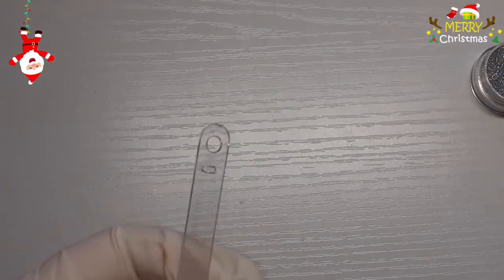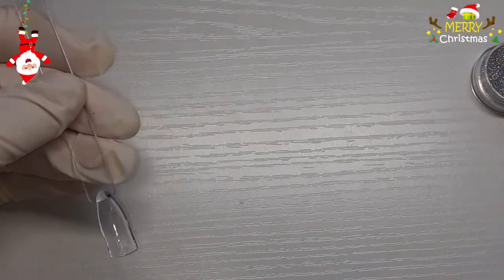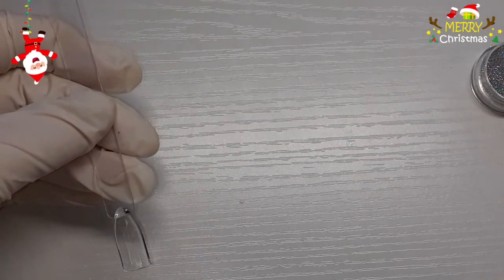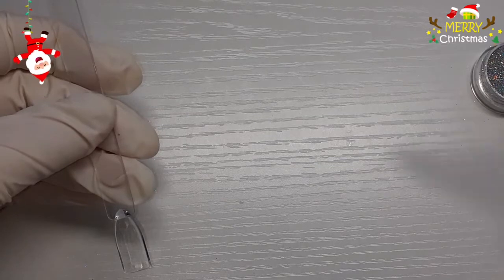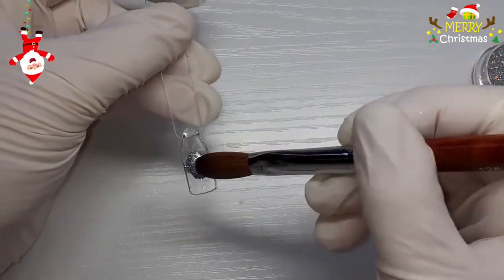So again, we are going to swatch, review. This is so pretty. I love me some holo.